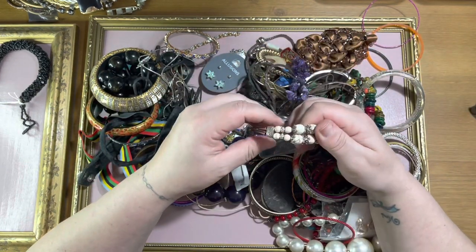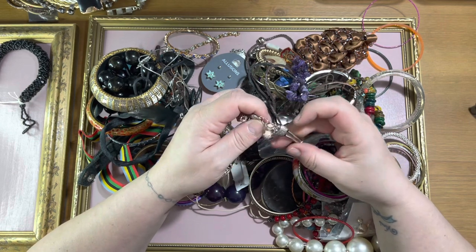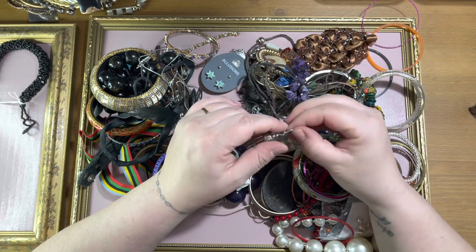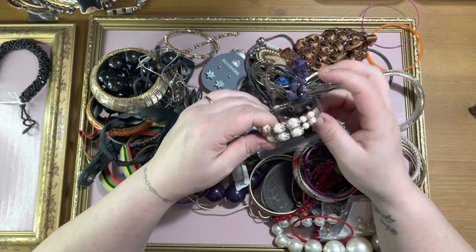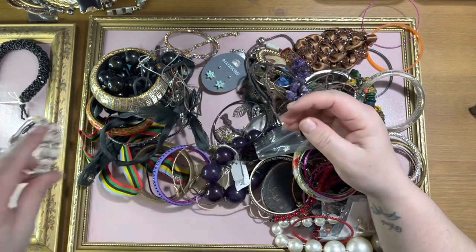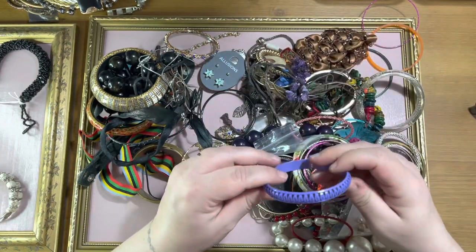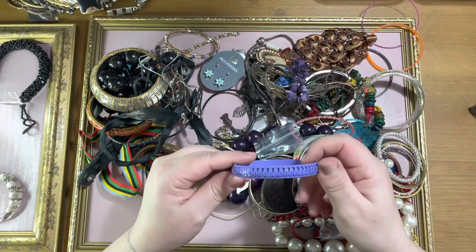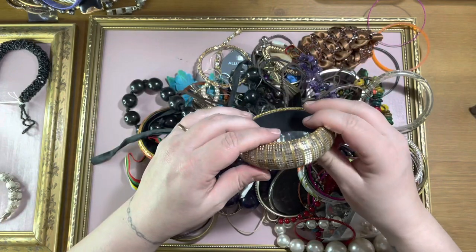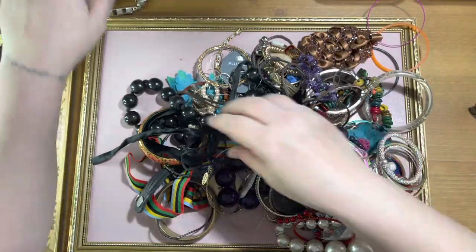Oh, that looks like howlite or something pretending to be howlite. Not any special metal. I like that. I'll put that in the like crystals job lot. Kitties. It's a bit unusual, but not for me. Like a mirrored bangle. All looks alright. Not for me.